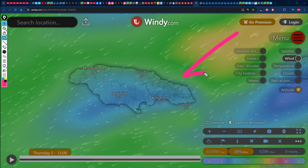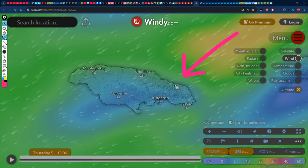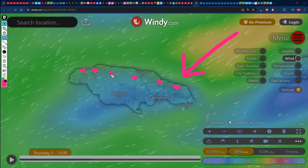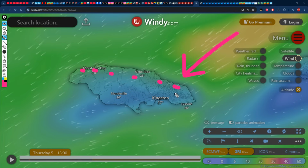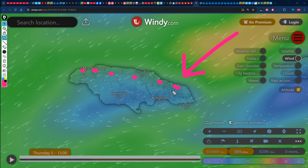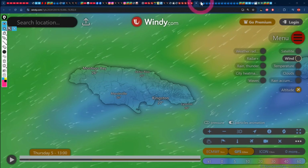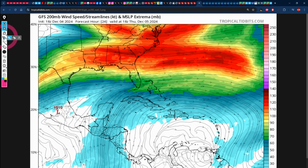Some more relief rainfall for northeastern parishes, Portland, St. Mary, St. Anne, Trelawney, section of St. James, Hanover could definitely be getting in on the action. And even sections of some southern parishes for sure. We'll see exactly what happens. Either way, the upper level winds, as stated earlier, still coming in from the southwest, so it could definitely favor more of the rainfall across northern Jamaica for sure.